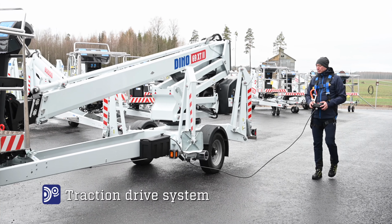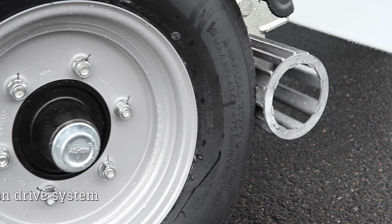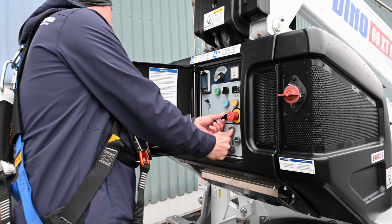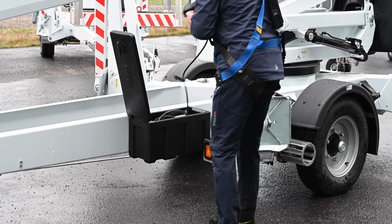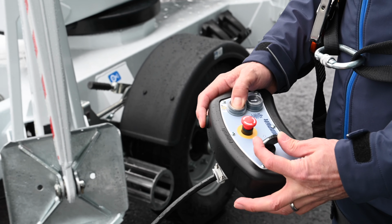To move the machine on job sites, the traction drive system is a standard feature. On the 69XT2 models, you have the option to operate the drive system from the lower control panel behind the lift or from the cable remote controller. The 85XTD's drive system is operated from the cable remote control or directly with a joystick in the basket.